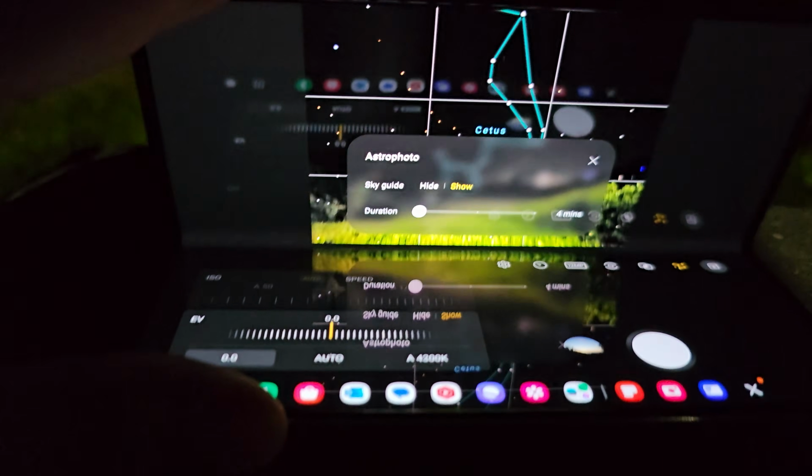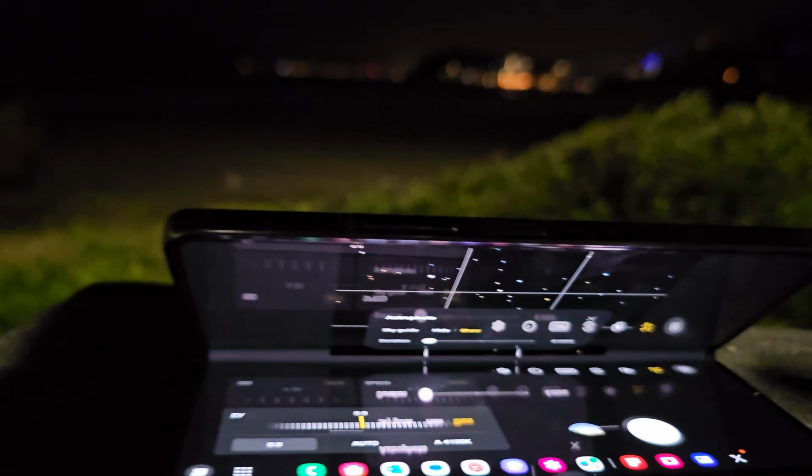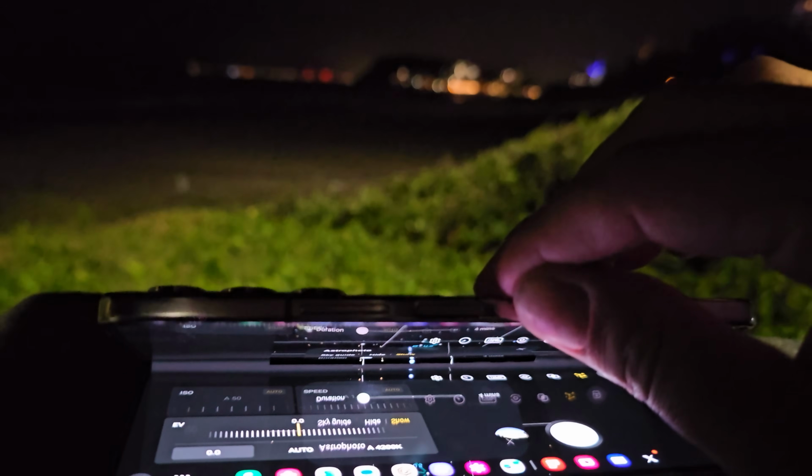And expert RAW photography. With astrophotography in particular, again, you don't need that tripod to come along with you. You just pop the phone down and let it do the job for you.